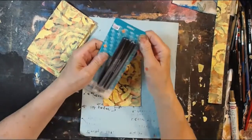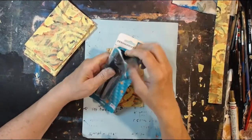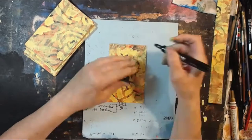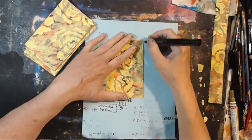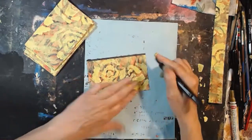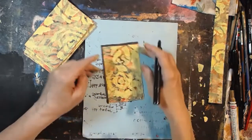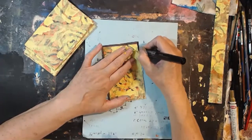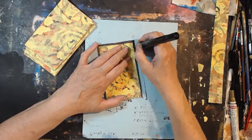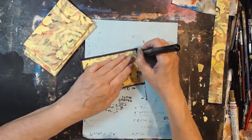I got some new chisel markers. I'm going to add my borders first, and then I think I'm going to draw a silhouette, but I'm not sure exactly what I'm going to draw. So border, border, what should I draw? Border, border.